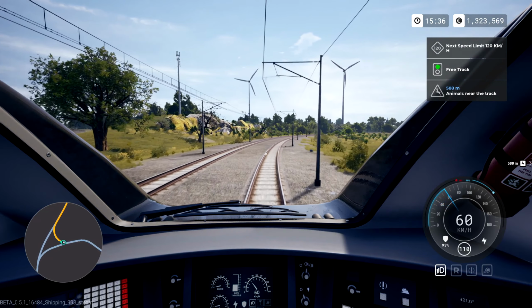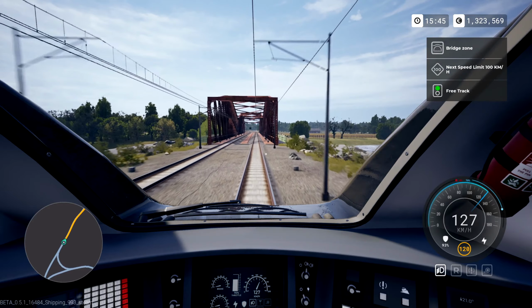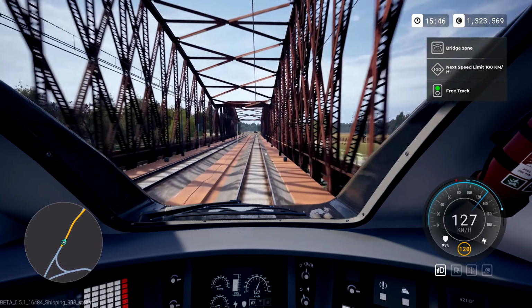I noticed that the switch was at red and I was like, oh. That's okay though. Let's just grab us a bit of power. There you go. Back up to 120. We're good. Right, where was that? Oh, I just saw Bambi on the left hand side there. Bambi is safe.